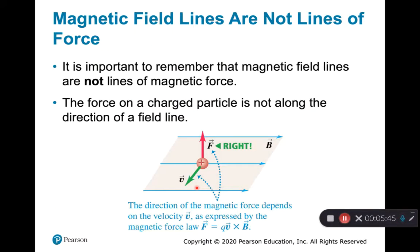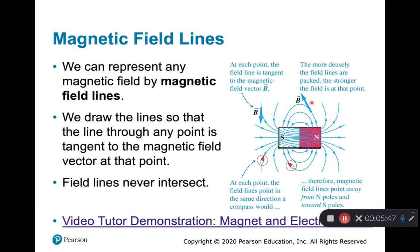They are not lines of force. No particle will ever move along a magnetic field line. No matter what's happening, magnets do no work. So if I were to take any kind of particle and stick it right here on this magnetic field line, it would never follow along this line.